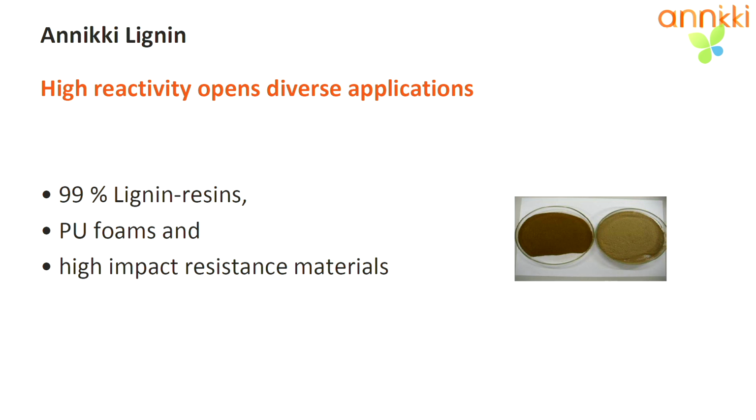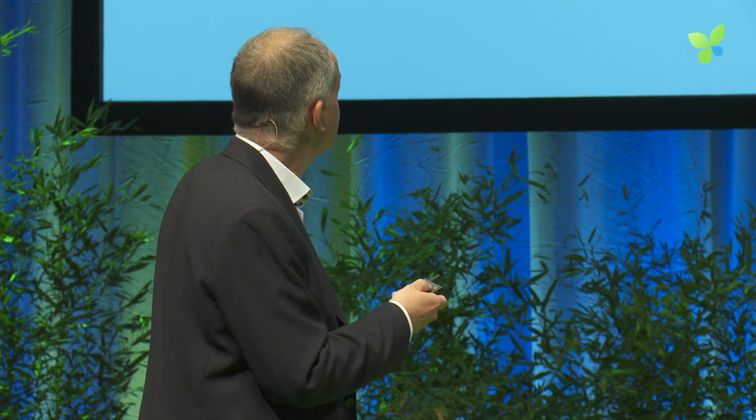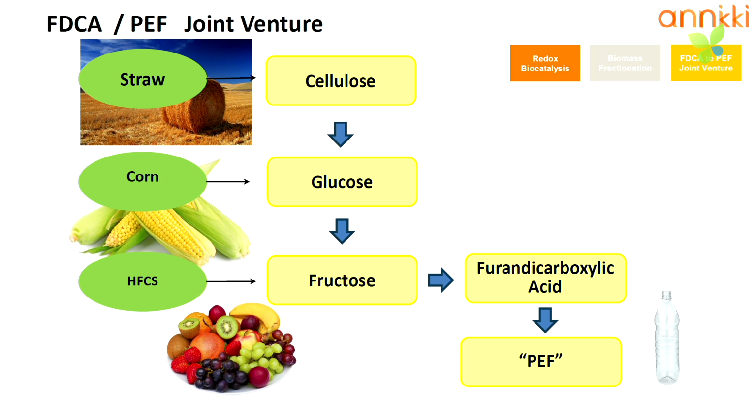And then just some lignin applications. There are resins, PU foams for impact resistance materials, phenol replacement, and formaldehyde replacement in these resins. And then there's our PEF joint venture, which we have with another company.